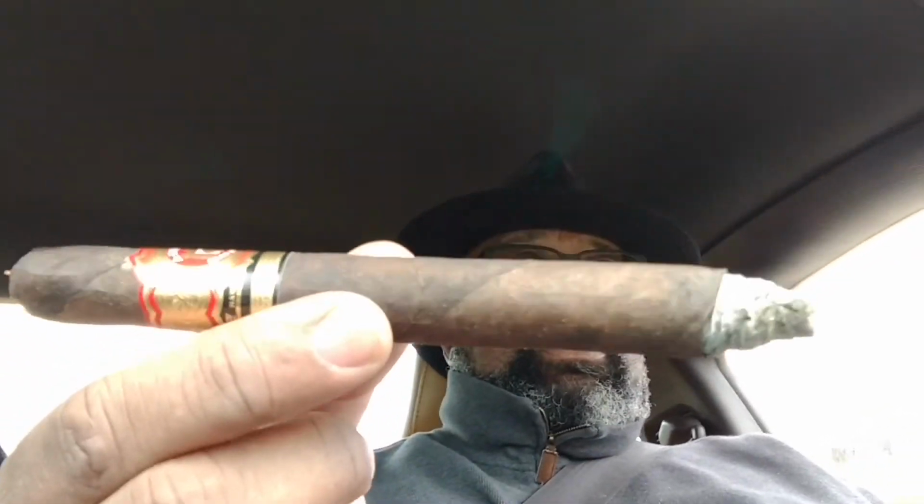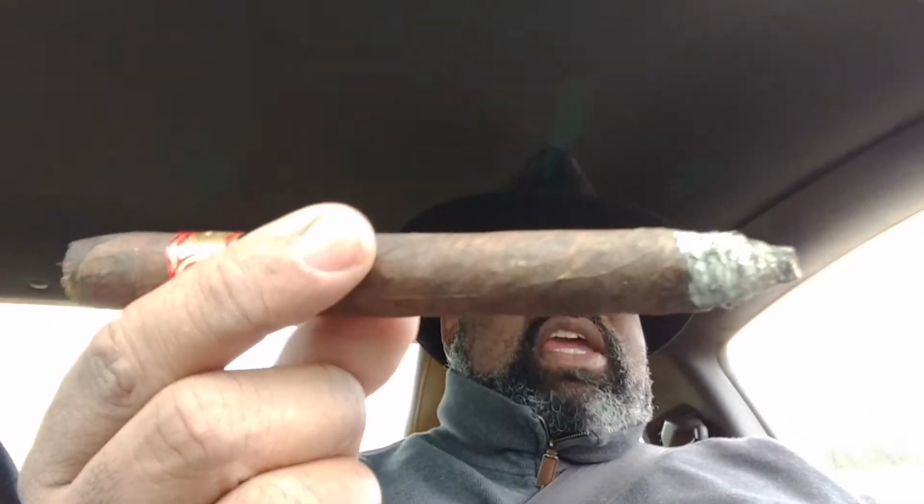Reasonably priced cigar, about $9, somewhere in that ballgame, plus or minus 50 cents for a Classico. Good price for a good cigar. Little rugged looking joint. Hope you can see that there. Again, it's been in the box aging, kept it in really good shape. It's held together despite being jostled around in transport. No complaints.